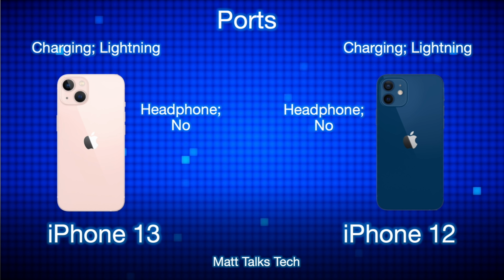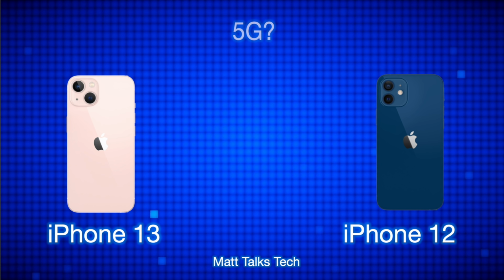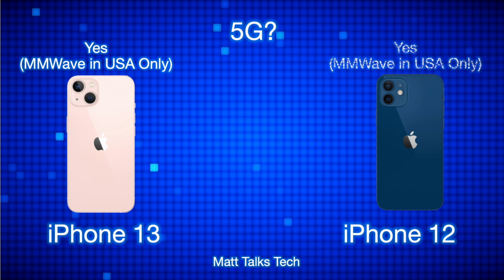make it work. Then to do with the actual stereo speakers built inside the iPhone 13 and the iPhone 12, they both have them, and also the speakers are identical on both of these phones. So basically you'll get the same sound quality on both of these phones, and also the loudness is also around the same. For 5G technology, both these phones are able to do this.